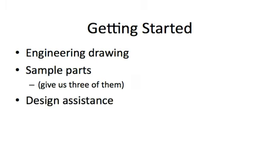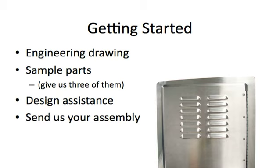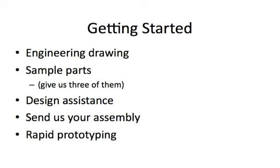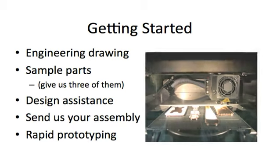If you need design help, we may choose to send a salesperson to your business to see your application. We might also ask you to send your assembly to us so we can design a component, such as a latch, to fit into your existing product. During this process, we may choose to use one of our rapid prototyping machines to make plastic models so that we can validate designs or share progress with you.